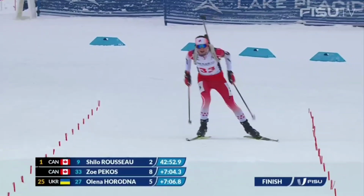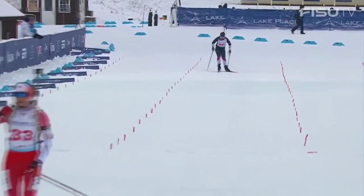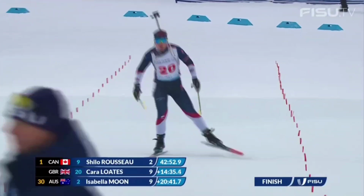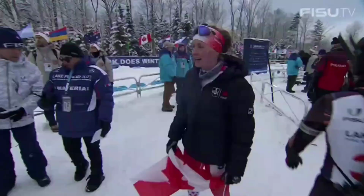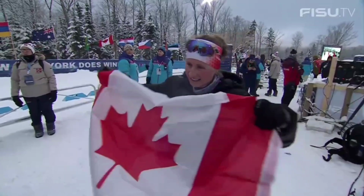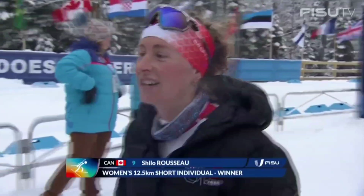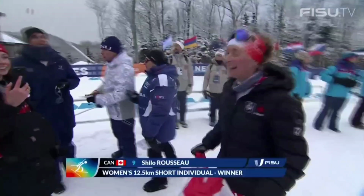Head in the snow. So one of the Picos sisters, Zoe Picos from Canada, crossing the line in 26th position. And finishing for Great Britain, Cara Loates. She's up in, I think, University of Bolton. There's our winner. Jolly Russo. Are you guys taking pictures or videos? Taking the gold. It's awkward. I don't know what to do.